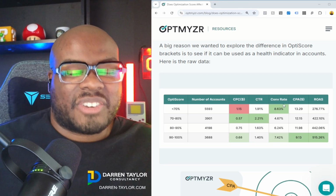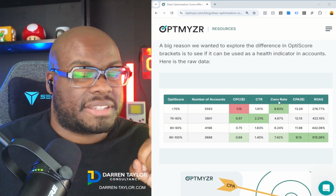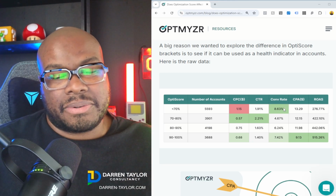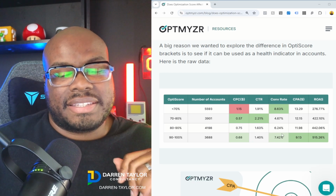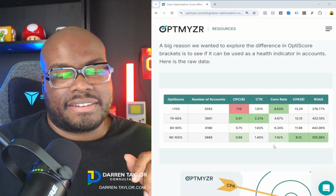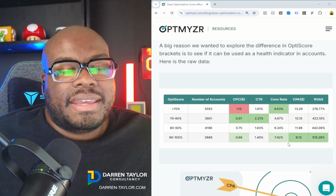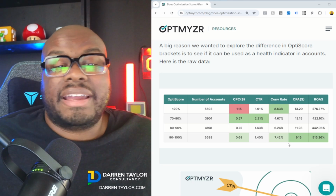Now we get to the really interesting column. This next column is the most interesting one to me, and I think it tells quite a big story. So, conversion rate. Under 70% optimization score has the highest conversion rate. And then when you get to 90 to 100, it's the second highest. When you look at the difference between the highest and second highest, I know it's only like 1 point something percent, but in actual percentage change terms, it's quite significant. So when you look at this data, you see the lowest optimization scores have the highest conversion rates.